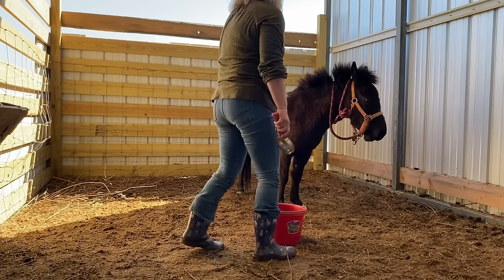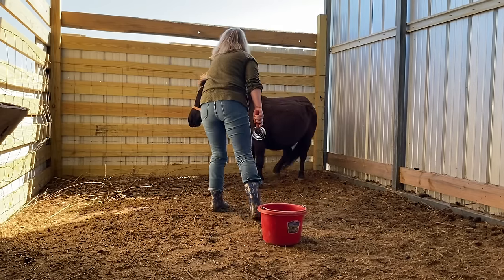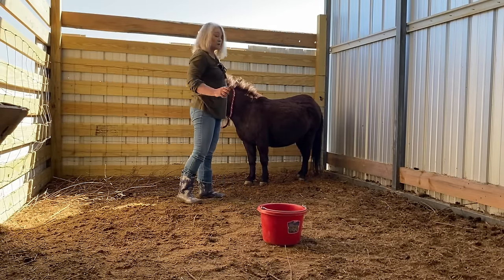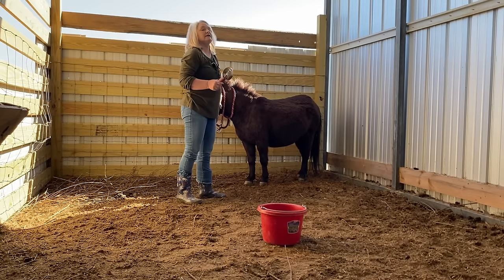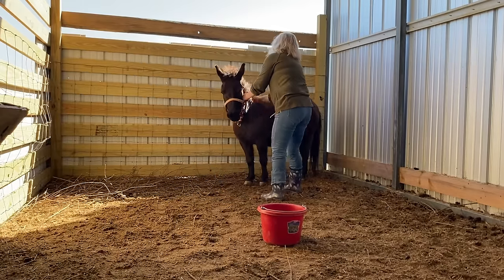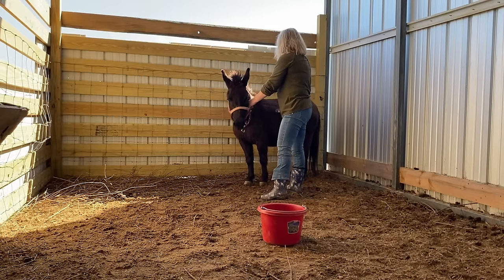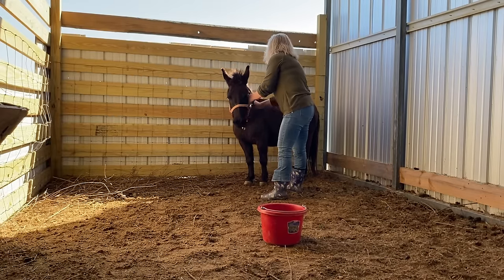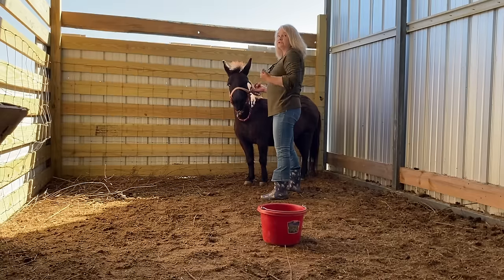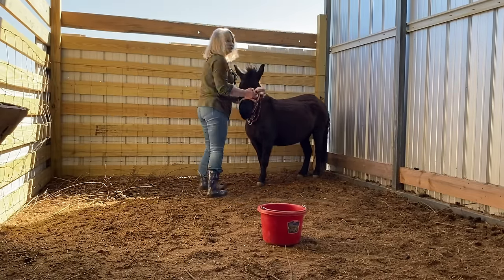So Nellie is being a good girl, and we have decided. No, whoa, Nellie. We have decided that we are going to work with her and brush her every day as a way of working with her. So the guy that was here yesterday, Dylan, he was very firm with her, and it worked. And Nellie knows now that we're not going to hurt her. And will we be able to walk up to her in the pasture and catch her? Probably not for a while.